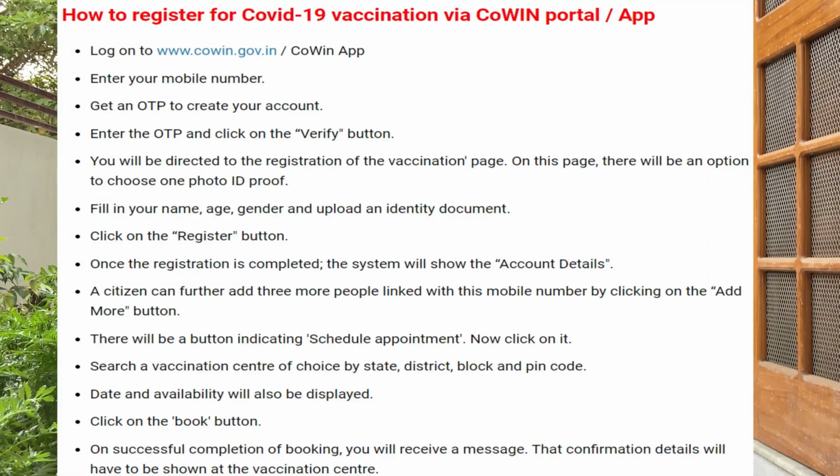Let's talk about how you can register using the Arogya Setu app. First, open the app and click on the COVID tab. Next, you have to select vaccine registration. Enter your own mobile number, then you will receive an OTP, and you have to enter the OTP to verify your mobile number. Click on verify, and then you will be directed to the registration page.